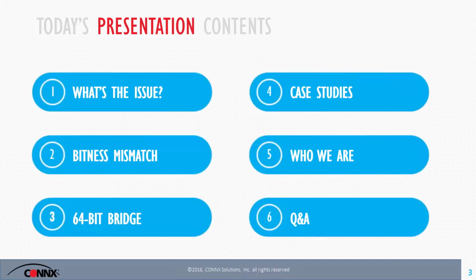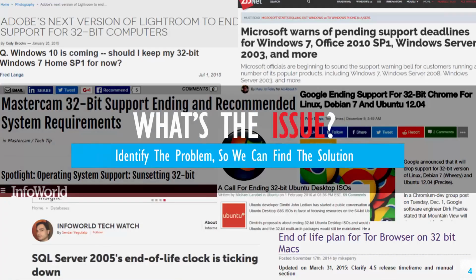So today we're going to cover what is the issue, talk about bitness mismatch, our 64-bit bridge. We'll take a look at some case studies where some customers have leveraged this bridging technology, and then we'll touch a little bit on who is Connex, and we'll go to Q&A. So at this point, I'd like to turn to my colleague Nick, and Nick's going to talk about the issue. Nick?